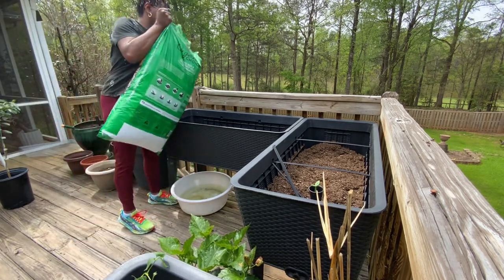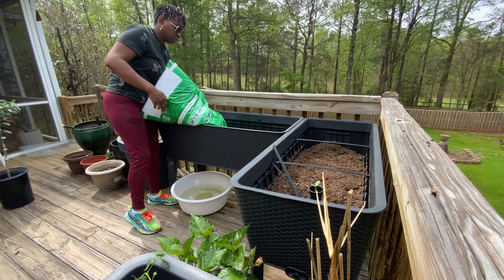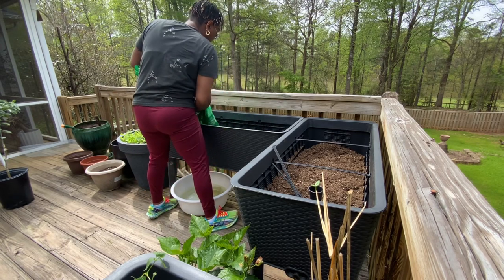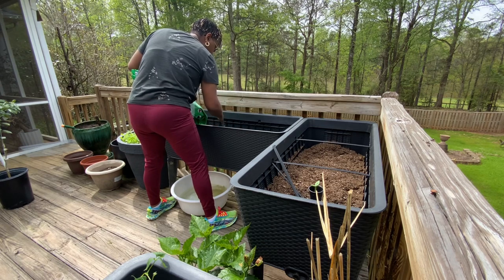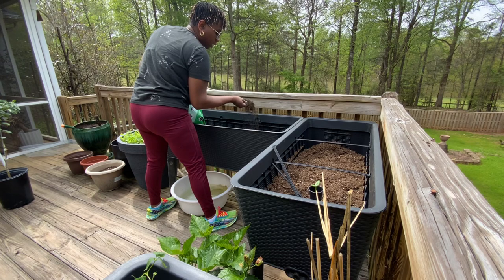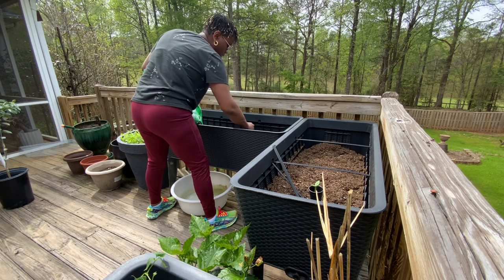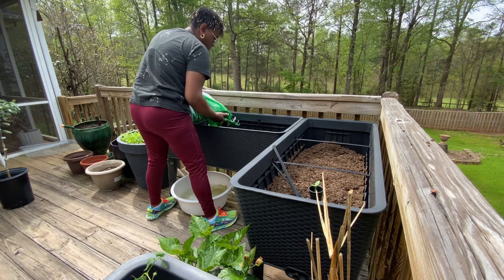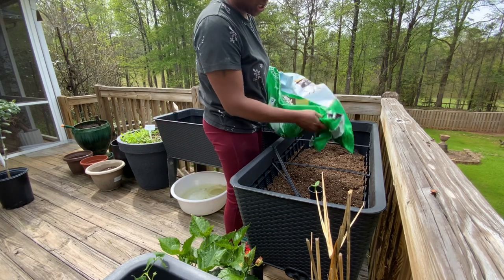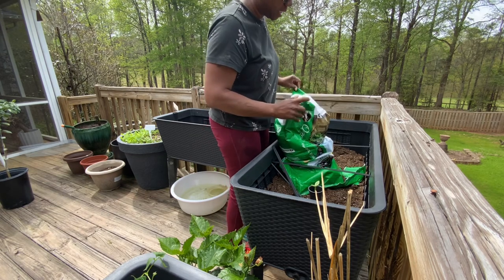Love the smell of garden soil. Oh my gosh. Okay, I don't want to bend this. I think I'm still going to add potting soil to this, because this is a garden soil, and garden soil is heavier. It is for a raised bed, but still it's heavier than what I would like in here. So I'm going to mix it with potting soil and perlite, or if I have perlite, I might just mix it myself, and perlite will make it easier to drain.